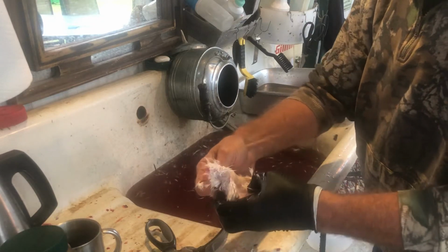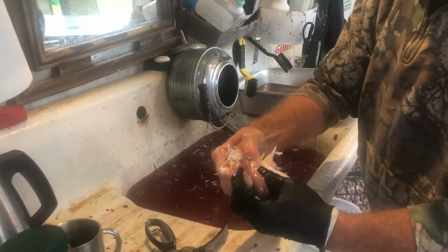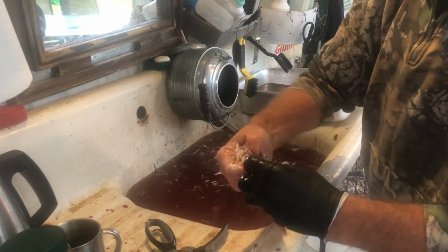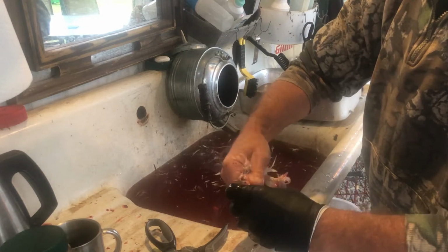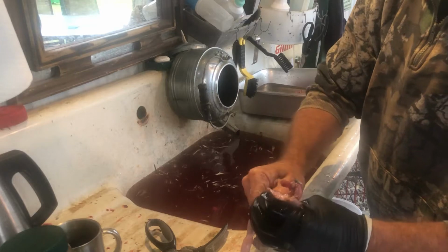Tater's quails, you seen the little pen? You don't have to have a big flyer pen for Tater's quails. You can keep them in little cages, like rabbit cage size.